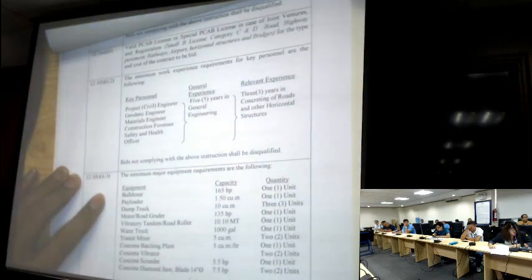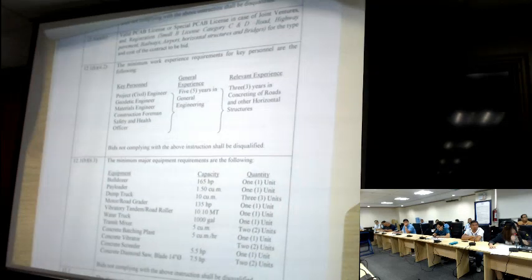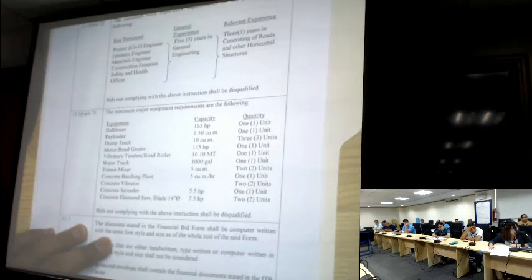For the minimum work experience requirements for key personnel, required 5 years in general engineering and 3 years in concreting of roads and other horizontal structures for relevant experience. Shown is the minimum major equipment requirements.